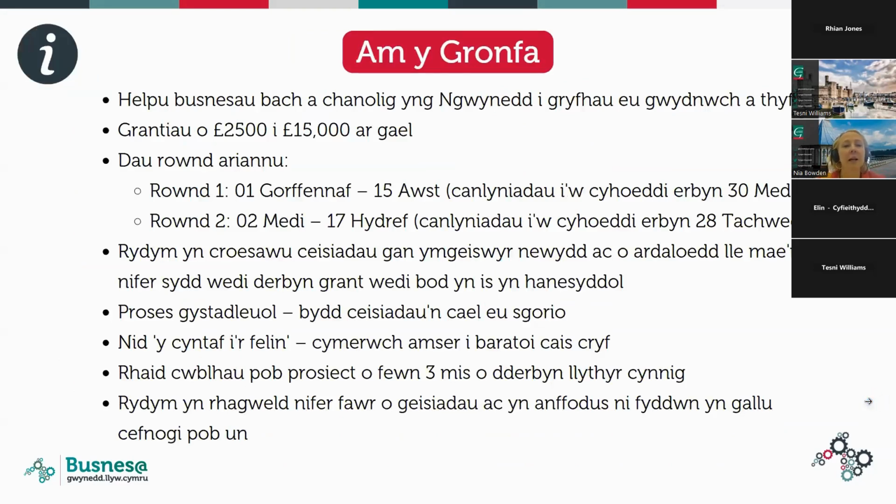So the purpose of the fund is to help small and medium enterprises in Gwynedd to build resilience and grow. We have grants available of between 2,500 and 15,000, and there will be 2 funding rounds. And this is new to us, and it's important for you to understand. The first round will open on the 1st of July and close on the 15th of August, so you have about 6 weeks to get that application in. And we are aiming to get the results announced by the end of September.